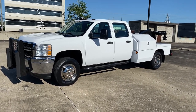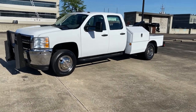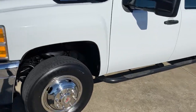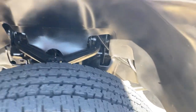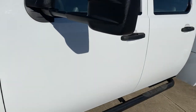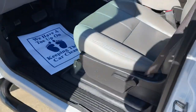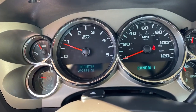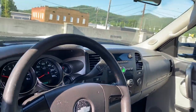I'm going to show you this 2013 Chevrolet Silverado 3500 we have for sale. It's a crew cab two-wheel drive. It's a 6.6 liter Duramax diesel engine. It's a southern truck. It has no rust. It's got 293,000 miles. As you can see on the back, it's got a wheel lift. I'm sorry, 297,000 miles. Air conditioning, power windows.